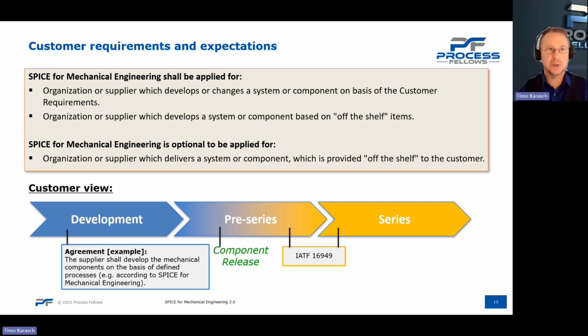So it is not really used for the kind of check of the capability of your development processes. It's more support to help you to identify improvements for your development activities in mechanical engineering. But as this is already part of the agreements, it might even be something for the future that becomes a mandatory part. This is still up to the customers.